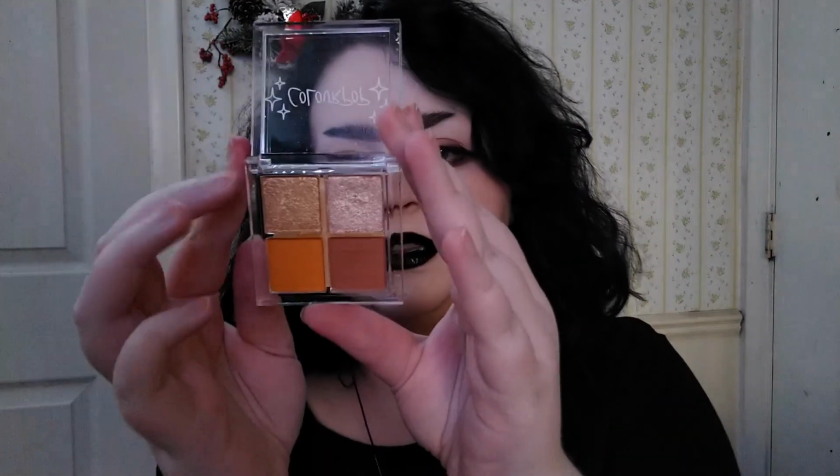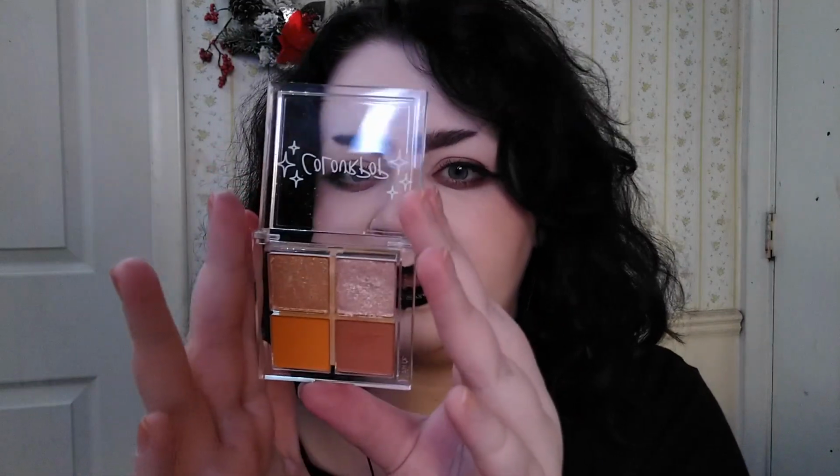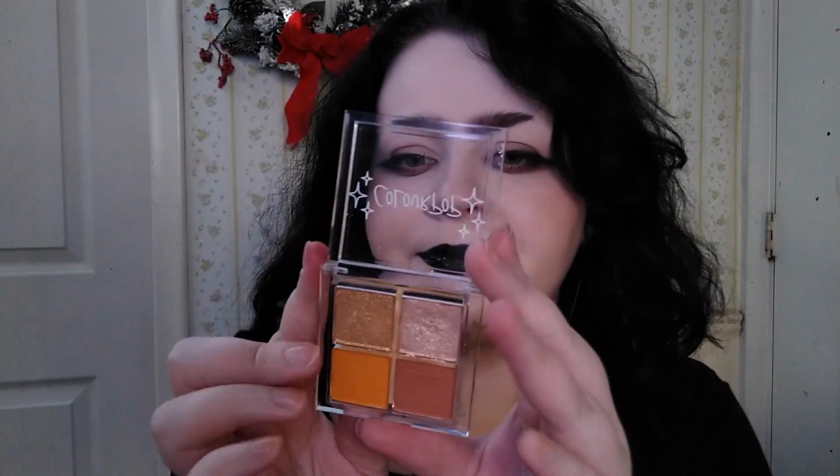I'm pretty sure this is the Gemini palette. Yeah. This is from their Zodiac line. I actually kind of hated the colors in the Aquarius, Pisces, and Sagittarius ones, or thought that they were like boring. So I did get the ones that were actually in my big three. I actually don't have Gemini in my chart at all.